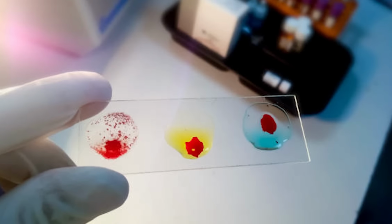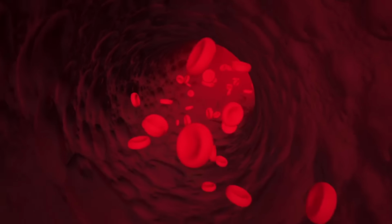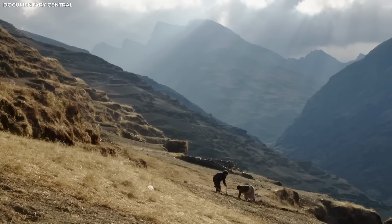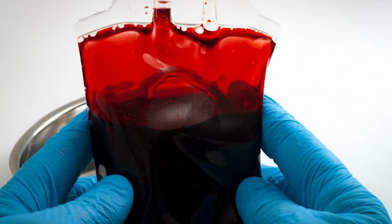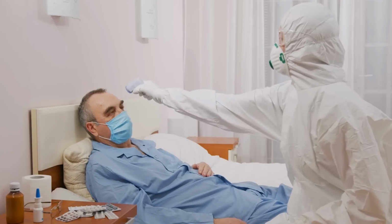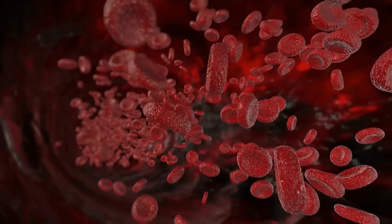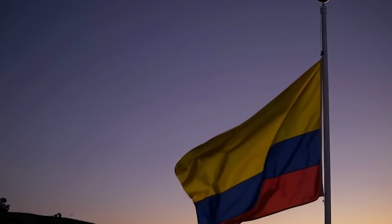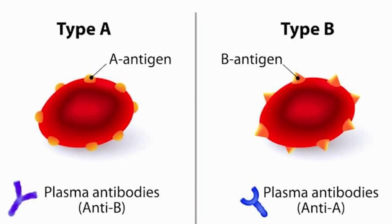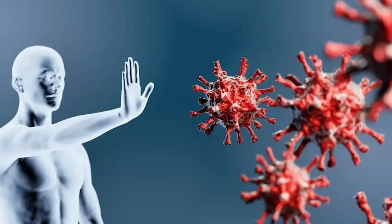One theory says type O blood is slightly thinner than other types. Thinner blood could move more easily through the body and deliver oxygen more efficiently. In high-altitude areas, this could make a real difference. There's also some evidence that type O blood might offer better protection from certain diseases. For instance, people with this blood type seem to be less likely to get severe malaria. While malaria was not a major issue in pre-Columbian America, this idea supports the belief that lacking A and B antigens might help fight off other types of infections too.